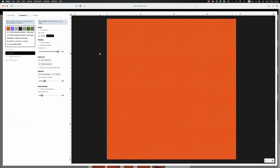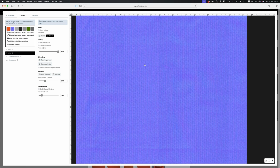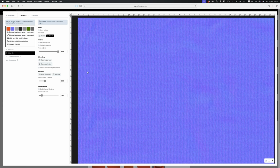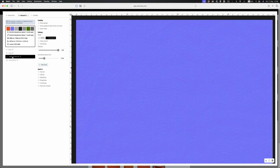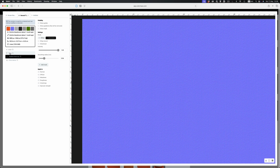Here, for example, the diffuse map looks fine, but if we switch to the normal map, we can see all sorts of issues. We have these creases here, this fold here, and these small raised and sunken areas. That's totally expected. It's a piece of fabric, so it's never going to be perfect no matter how carefully you scan it. But we still need to fix these areas. This part is handled differently by adjusting the image gradients.